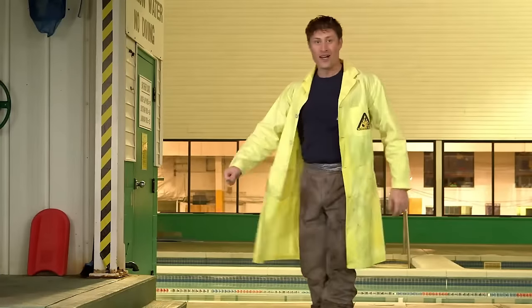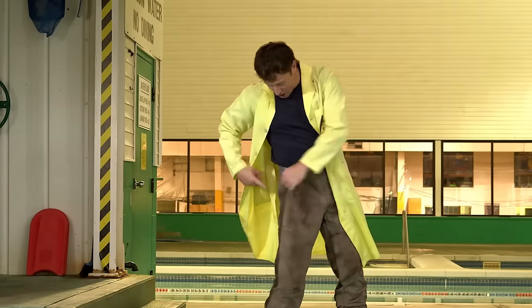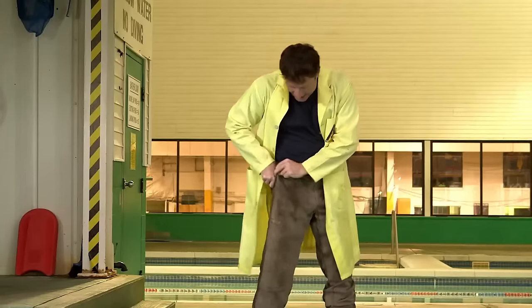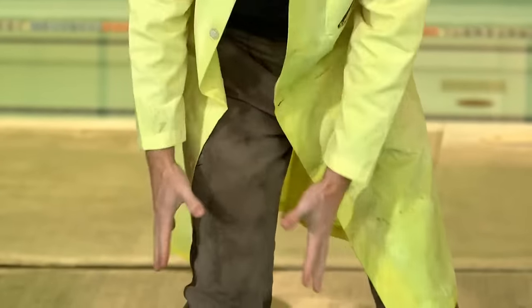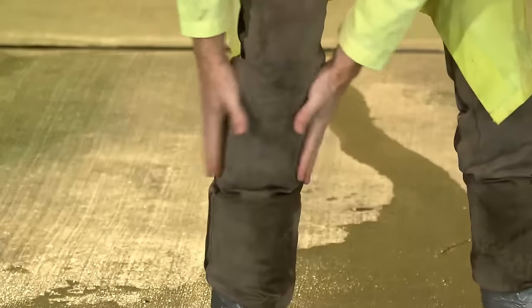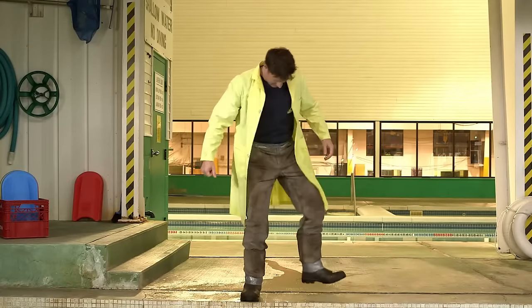Now here's what really happened. I got into the pool, and I realized I should have duct taped the pocket, because all the water went in there, down into the rubber boots, started filling up the rubber boots, and now my entire leg is full of water because the hydrophobic coating isn't letting it come out. So the hydrophobic coating isn't keeping the water out. Now it's keeping the water in.